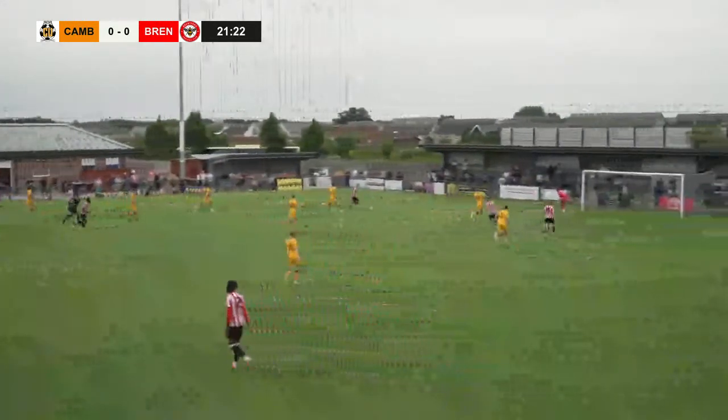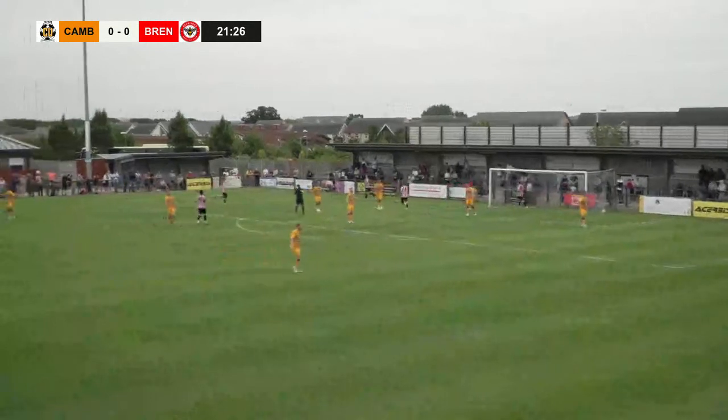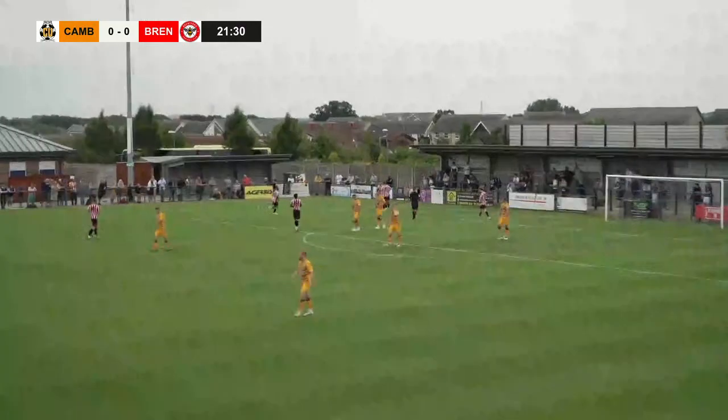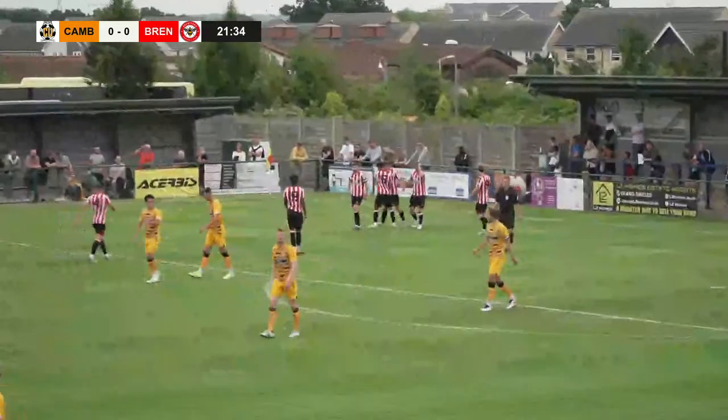There's a ball here, sorry, with Ryan Trevitt. He's in really good position here, and he does score. He puts Brentford 1-0 up. He timed his run. I think the Cambridge defenders looked to the linesman, but he didn't put his flag up. And Ryan Trevitt there with a really, really accomplished finish, and it's 1-0 Brentford.